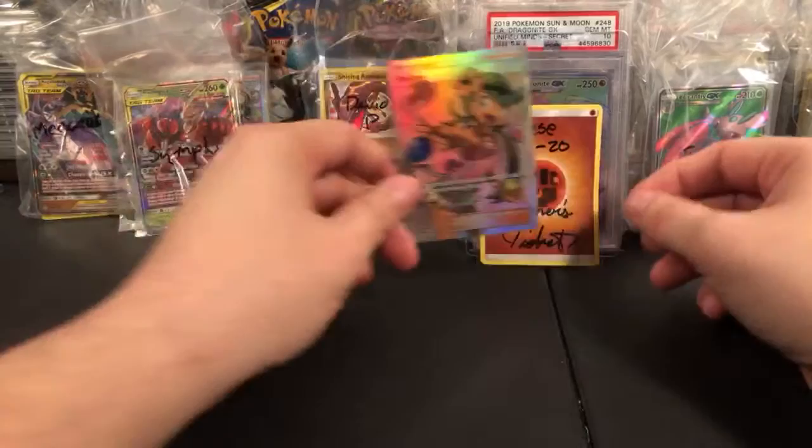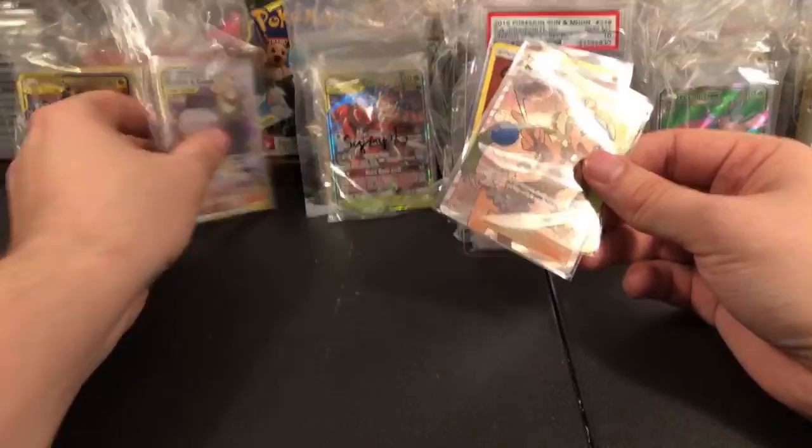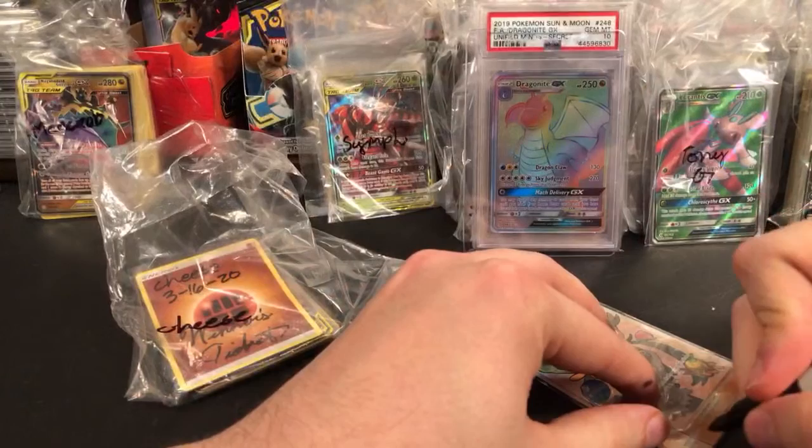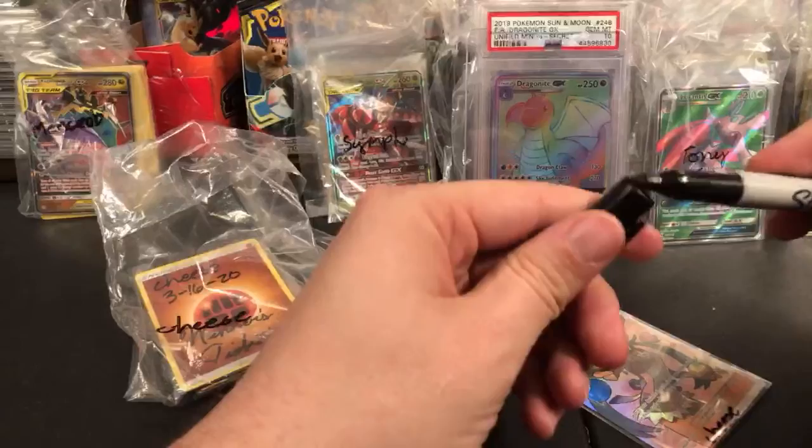Cheese, I'll give you some time to think about what you'd like to do. Congratulations on your pulls. Place that here. I think this makes the Mallow the best pull tonight, right? Technically. So I'm going to start doing this. All right, it says Cheese.